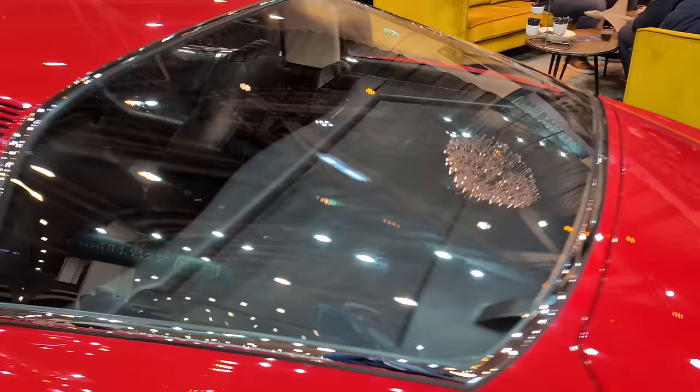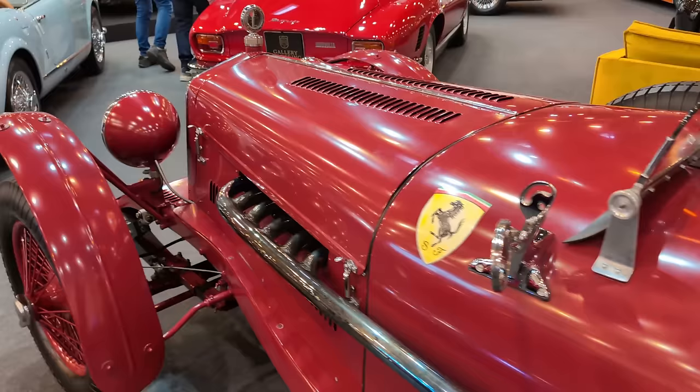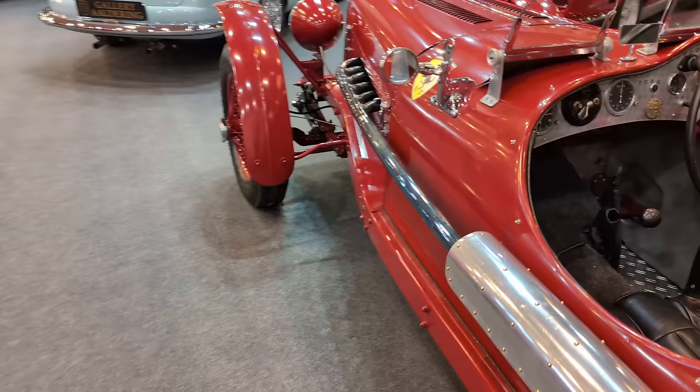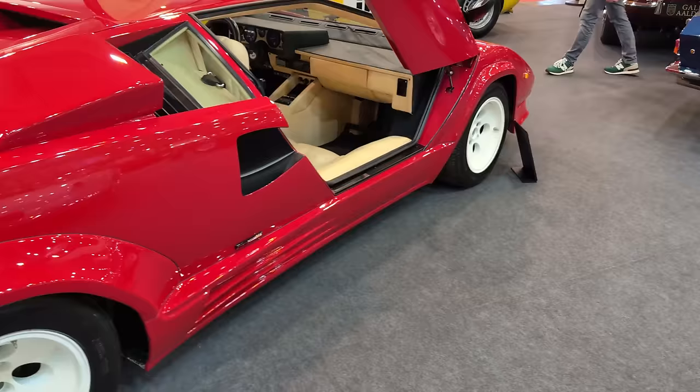Excuse me. That is very nice. And pulling back on a beautiful little Alfa Romeo. This stand is amazing. Lamborghini Countach 5000 Quattrovalvole. So this is the car that came right before the Anniversario, I believe. I do really enjoy this color scheme. Red with light tan and white wheels.